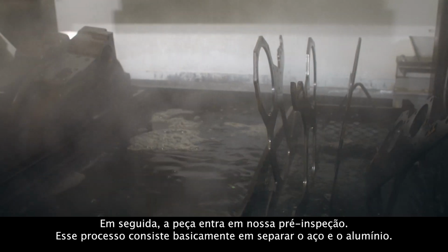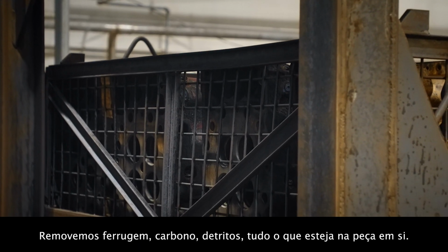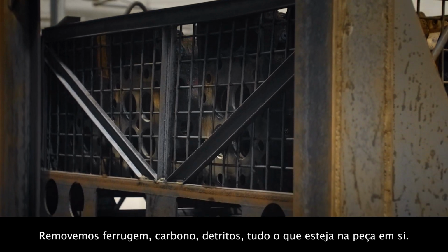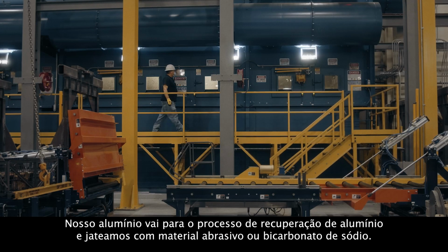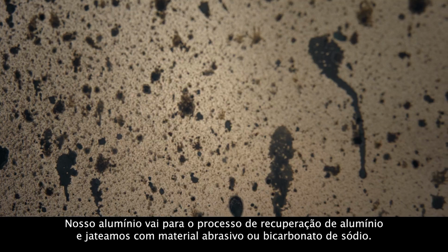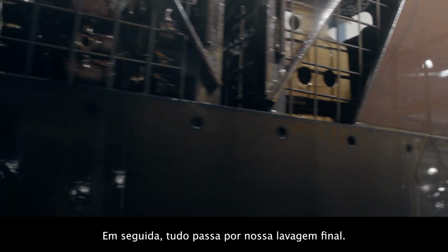Our pre-inspection is basically sorting out the steel and the aluminum. It gets off any rust, carbon, debris, anything that's on the parts itself. Our aluminum will go to the aluminum side of reclaim, which we blast with media or soda, and then it'll go through our final wash.